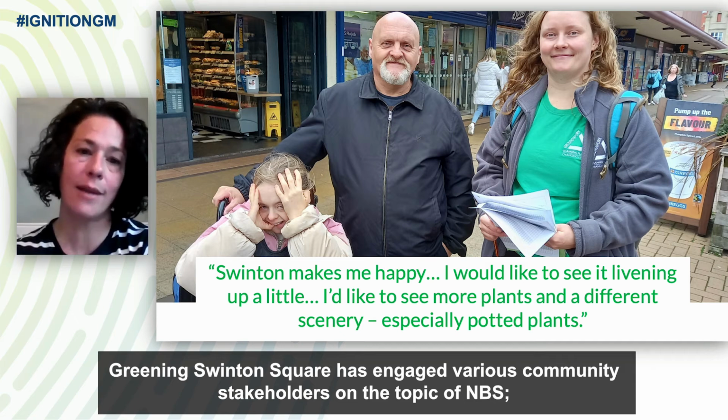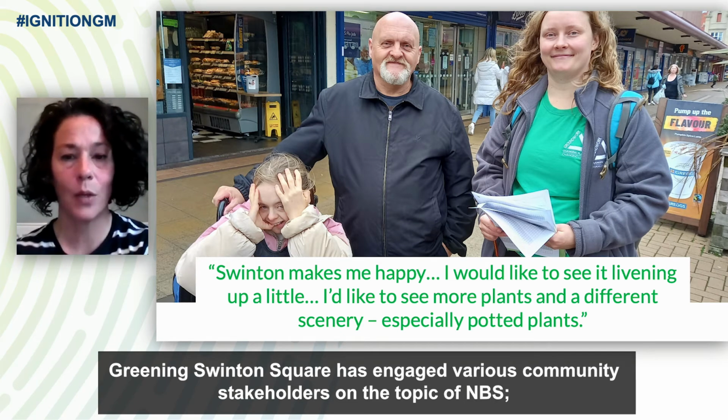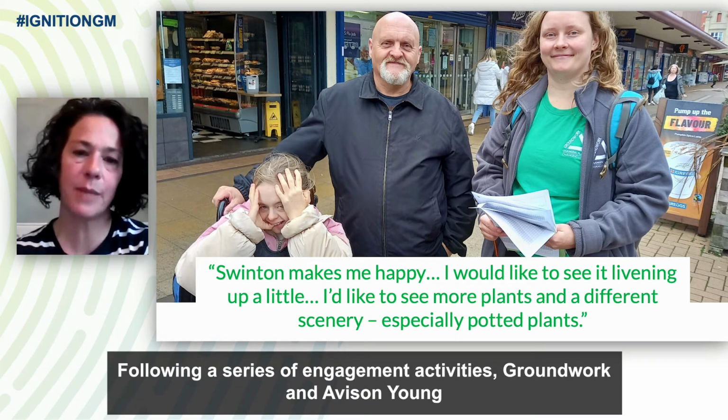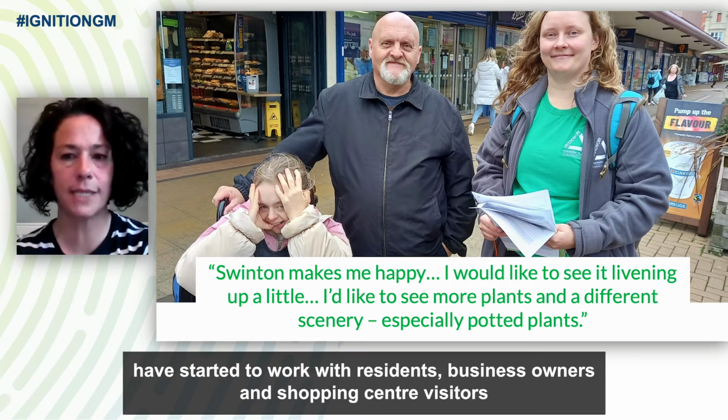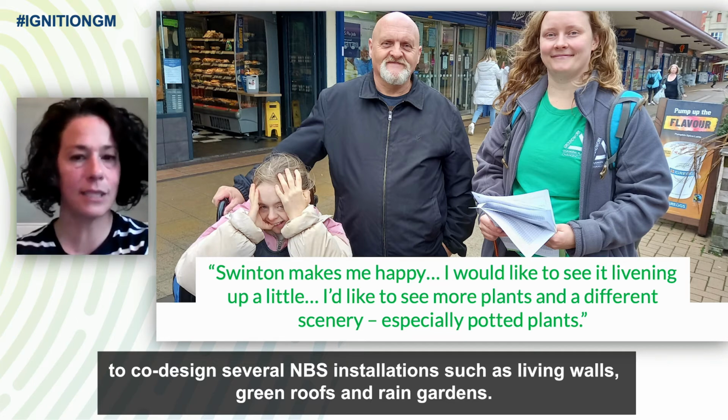Greening Swinton Square has engaged various community stakeholders on the topic of NBS, what they are, how they can be used, and the benefits they can bring. Following a series of engagement activities, Groundwork and Aberson Young have started to work with residents, business owners, and shopping centre visitors to co-design several NBS installations, such as living walls, green roofs, and rain gardens.